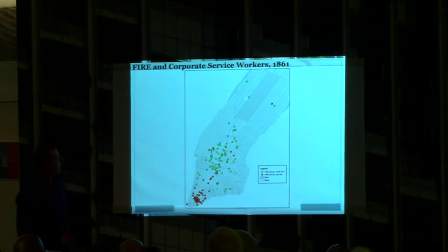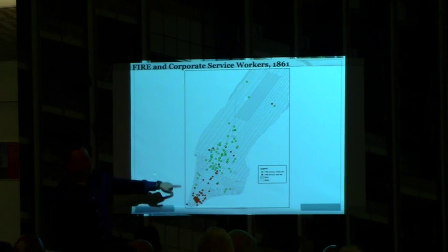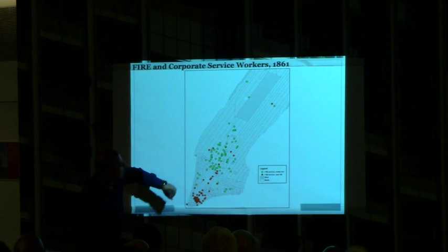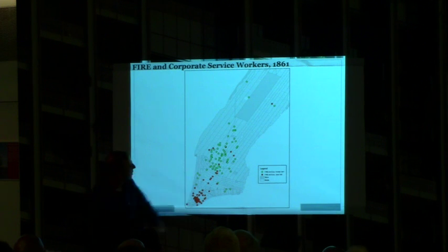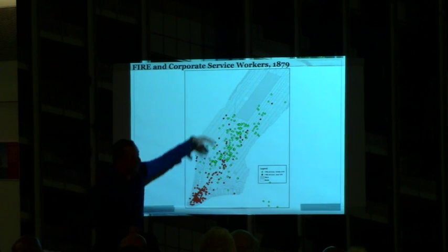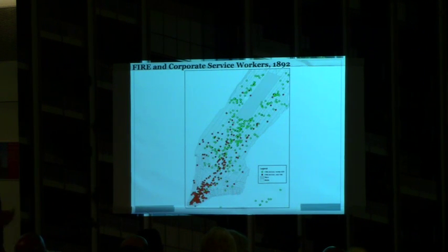Well, here's 1861. The red dots are the location of the finance, insurance, and real estate workers, and what I call corporate service, but they're the CEOs of the companies as they identified in the directories. So they're all working down here by Wall Street. And in 1861, most of them are living in the center, and they're sort of clustered between, let's say, Houston Street and Union Square. 1879, the job patterns stay roughly similar, a little bit of spreading out, but a vast northward migration of the upper income groups.